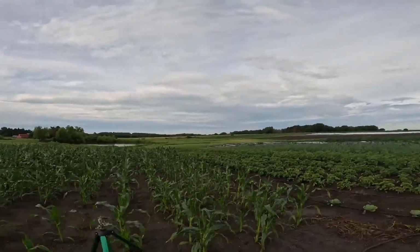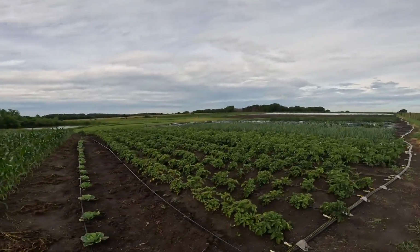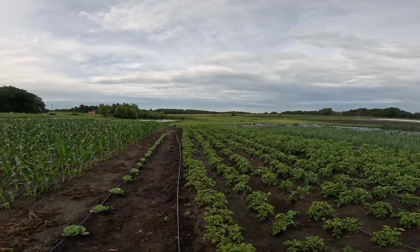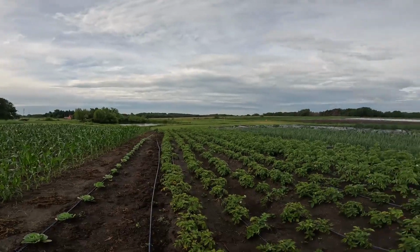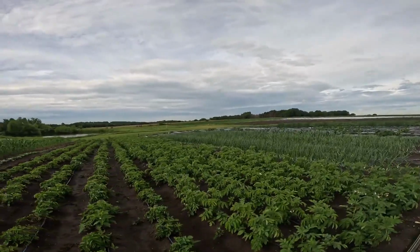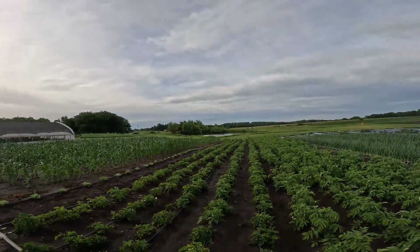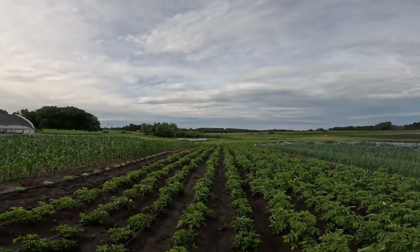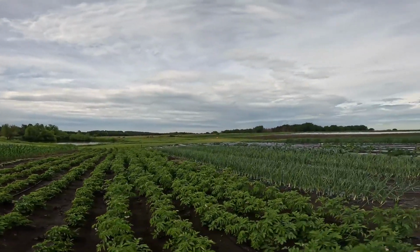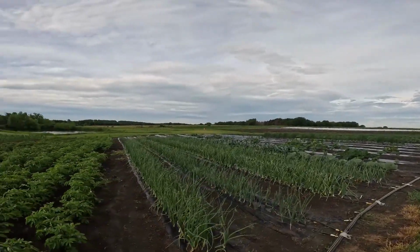I am seeing some insect damage on the potatoes, which I need to get dealt with today. Gotta keep up on it, but let everything kind of dry back. For the most part, we're doing pretty good. The red potatoes are just wonderful. Delia came in here. We actually harvested our first onions.